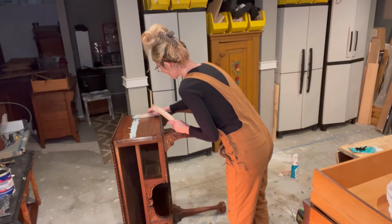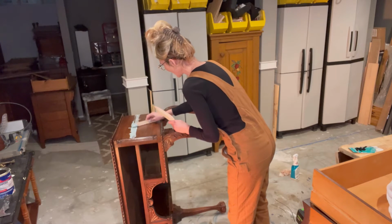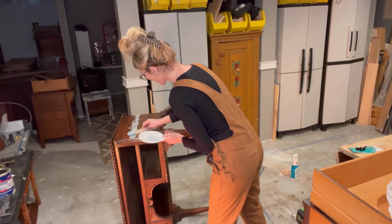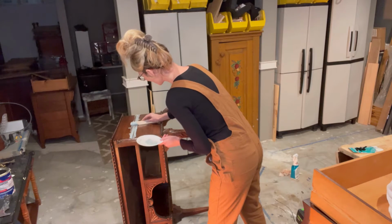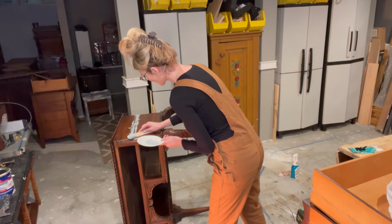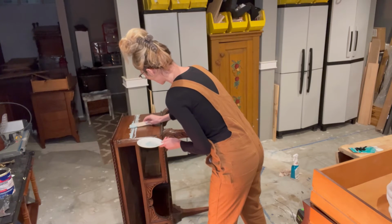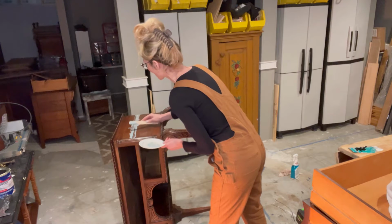And then I'm just scraping the excess off here. And then what I'll do is I will sand it tomorrow. Like I said, it's just a little bit of it. I call it a fracture line going on here. And I want to stabilize it. And then whatever I'm going to do here to the side, I don't know yet what I'm doing to this piece.